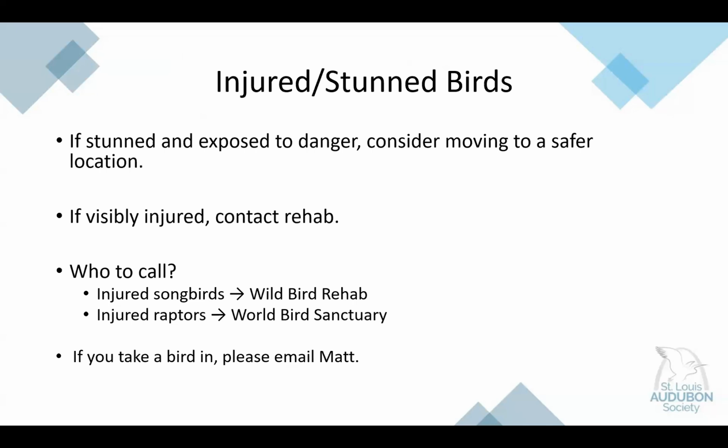All right, so injured and stunned birds. There is a chance that you might encounter a bird that's stunned and still alive while you're out surveying. If the bird is somewhere that it is in immediate danger, you can relocate it somewhere safer, like a shrub or somewhere that has a little bit better cover.